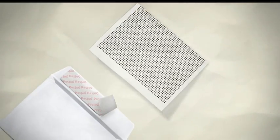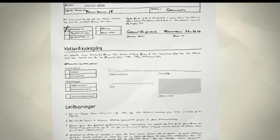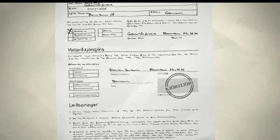When you have completed voting, place the ballot paper in the ballot envelope and seal it. You must then sign the letter of conveyance in the presence of an election official, who will confirm that you have cast your vote by countersigning the letter and stamping it if appropriate.